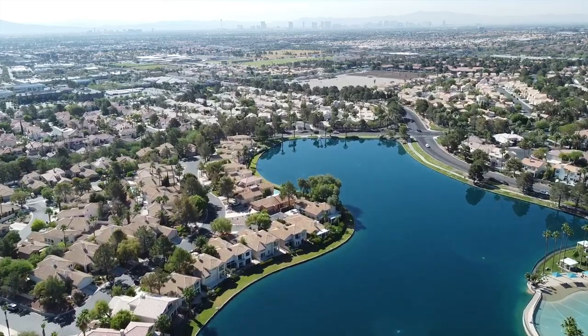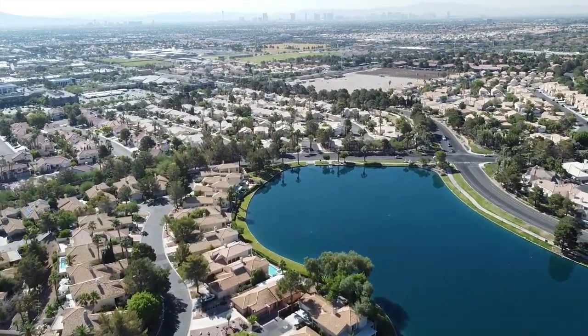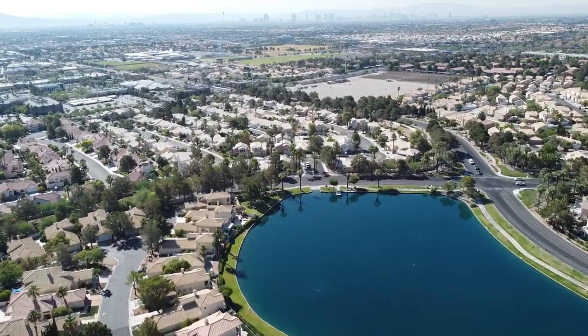This means you can enjoy the tranquility of your lakeside retreat while still having easy access to the city's entertainment, shopping, and dining options, or whatever you desire.